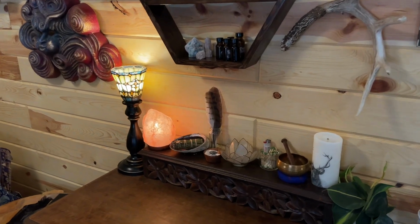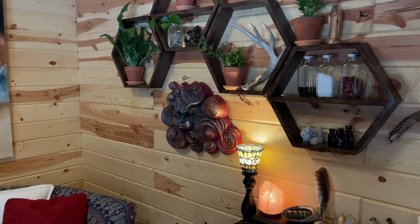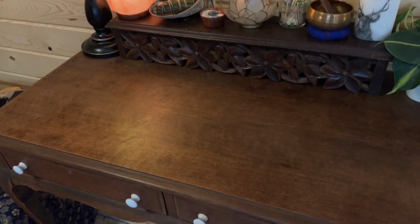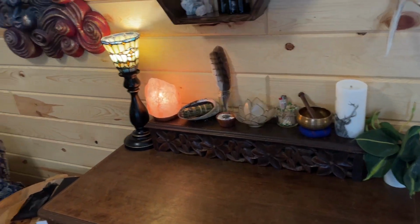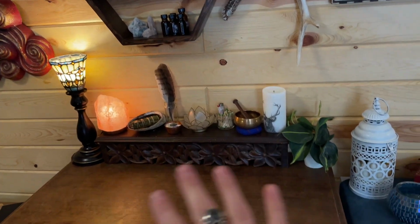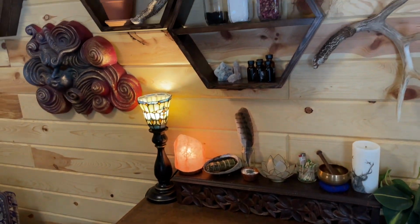Alright, so I'm not going to give you guys a full tour of this section because it's still very much in a state of transition, but if you want a full tour eventually, just let me know in the comments. But this desk has been moved to this side of the room. Now that's actually a shelf that I think I'm going to hang at some point, so I can reorganize this shelf and these drawers and probably turn this into some sort of altar space.